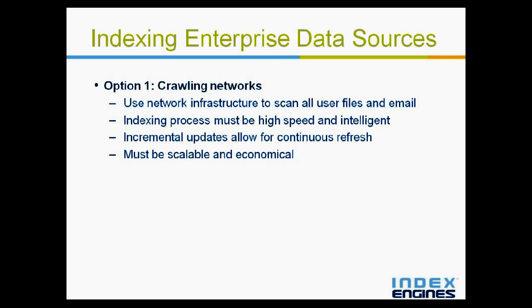So with Index Engines, we're fortunate to have two options for indexing data. In the online environment, we can crawl networks. That's a common task, to crawl through network data and index it. So you would use your network infrastructure to scan all user files and emails and create a rich metadata index of all that content.